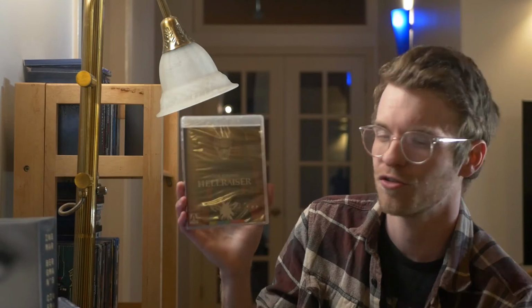Next one I bought today, and that is Hellraiser. Fuck yeah. I've only seen the first Hellraiser. I've seen it multiple times, and I've never seen the other Hellraiser movies because everyone tells me they pale in comparison, and the first one works perfectly as a standalone film. I am curious about Hellraiser 2. There seems to be a lot of love for Hellraiser 2, so I'll probably check that one out.